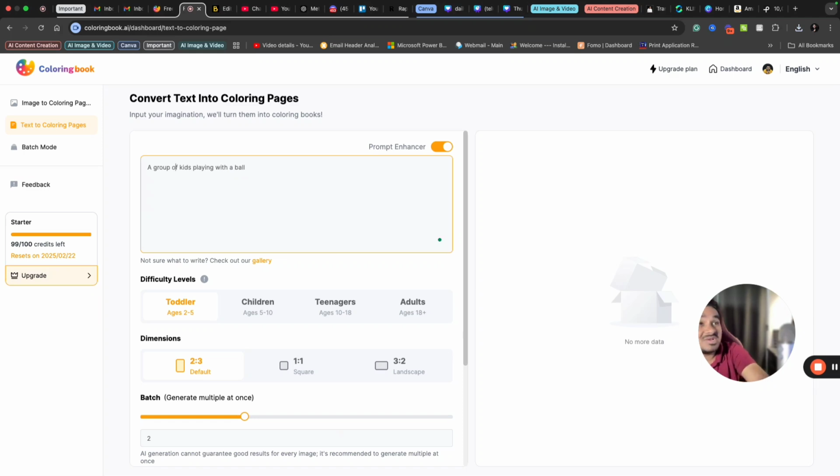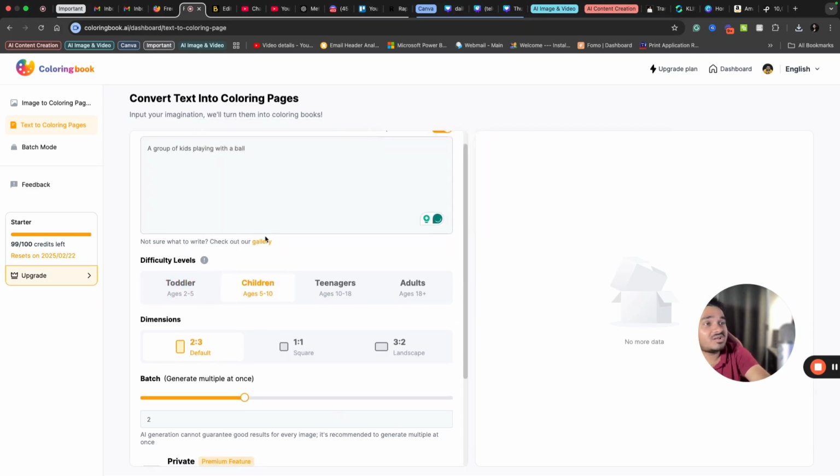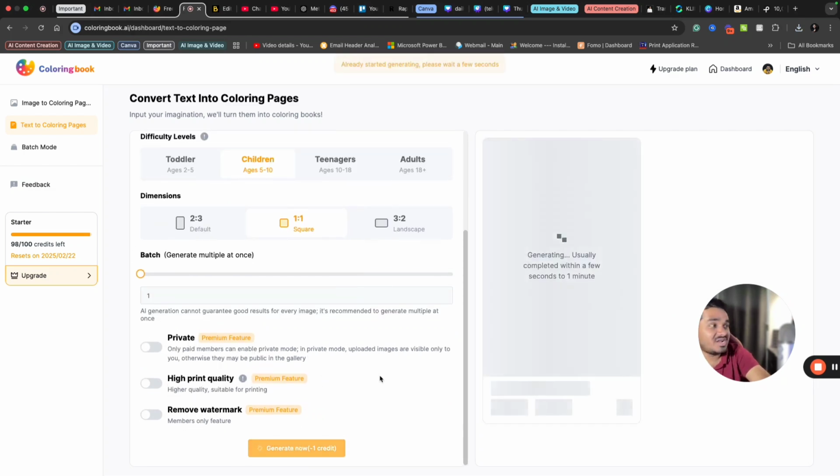So I want a sketch image where a group of kids are playing with the ball. So this is what I want. And difficulty level, let's suppose I'm selecting it for children. And you can also have dimension. I'm just selecting square. I only want one, and I'm just clicking generate.